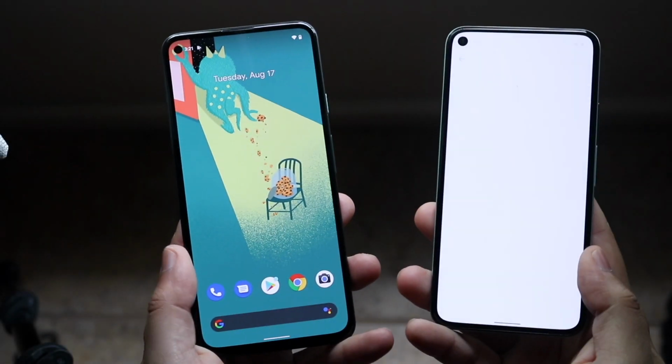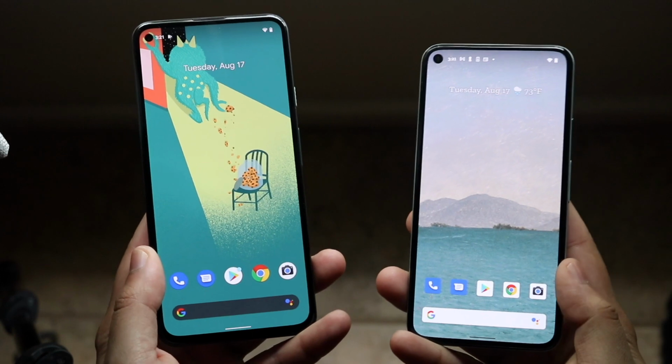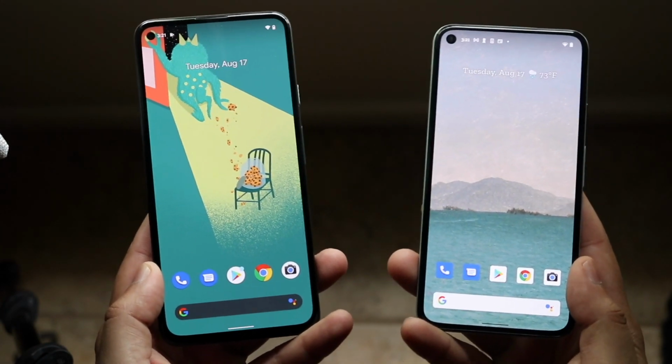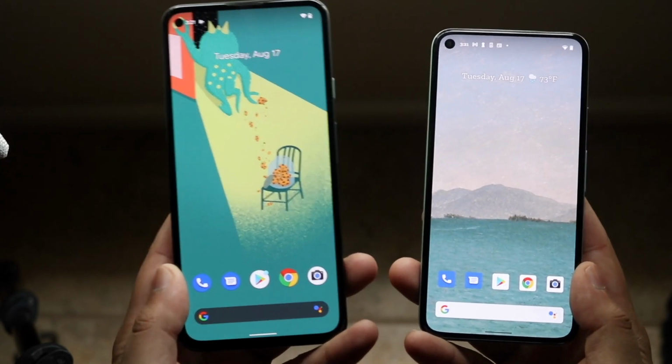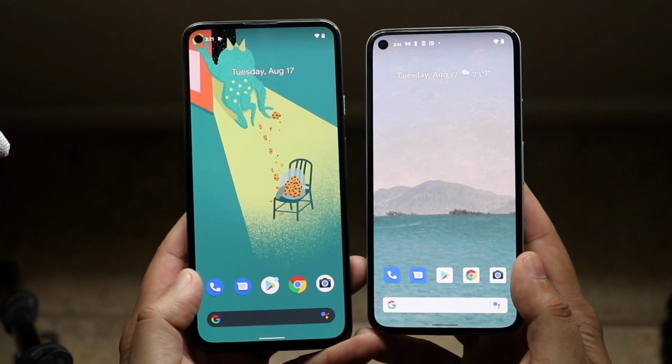Welcome back everyone. Let's go ahead and do a quick little comparison between the Pixel 5 and the Pixel 5a. Now you may not even be able to tell which one is which if I didn't already point it out to you in the beginning, but the easiest way to tell is if it's a bigger phone, it's probably the Pixel 5a, because you can tell side by side the 5a is the bigger one for sure.